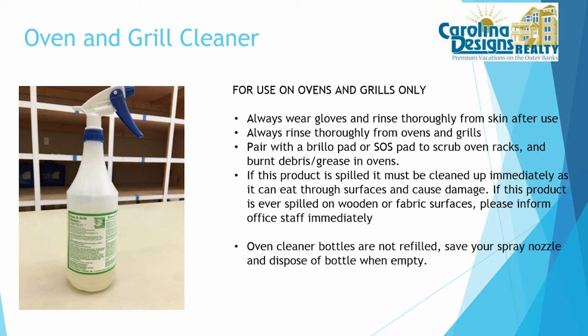This product will damage wood, so it's very important not to spill this product or to spray it on a surface it should not be used on. Always wear gloves and rinse thoroughly from your skin after using. Always rinse thoroughly from your oven and your grill.